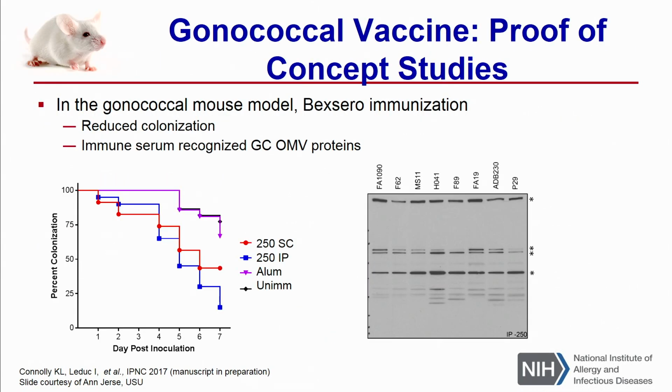You notice we try to keep our array, because think of it like a funnel: you want to start out with lots of things in that funnel and evaluate and narrow down till you get to your final product. We've had very encouraging things here, that there may be a proof of concept for a gonococcal vaccine based on outer membrane vesicles that came from Neisseria meningitidis, which is a closely related organism. This is animal data from Ann Jerse's lab at Uniformed Services. And what you can see, mice immunized with Bexsero generate antibodies that react with gonococcal proteins on a Western blot. And they also reduce colonization in her animal model.